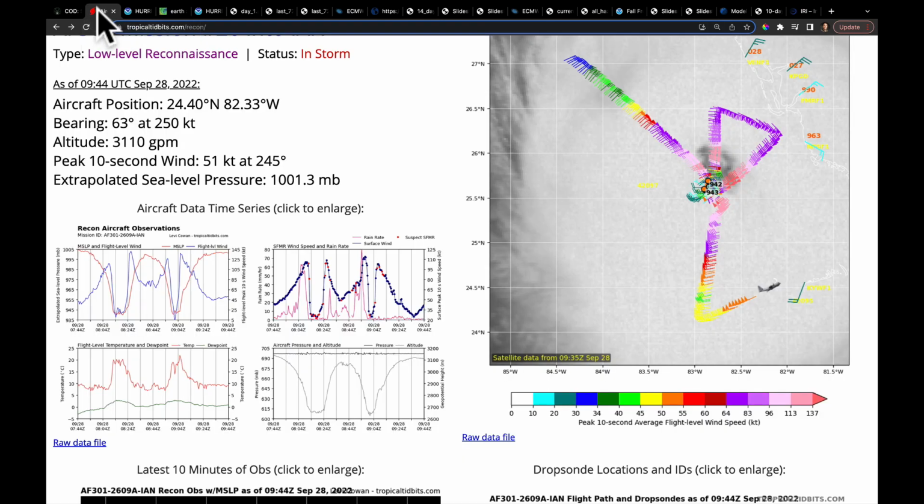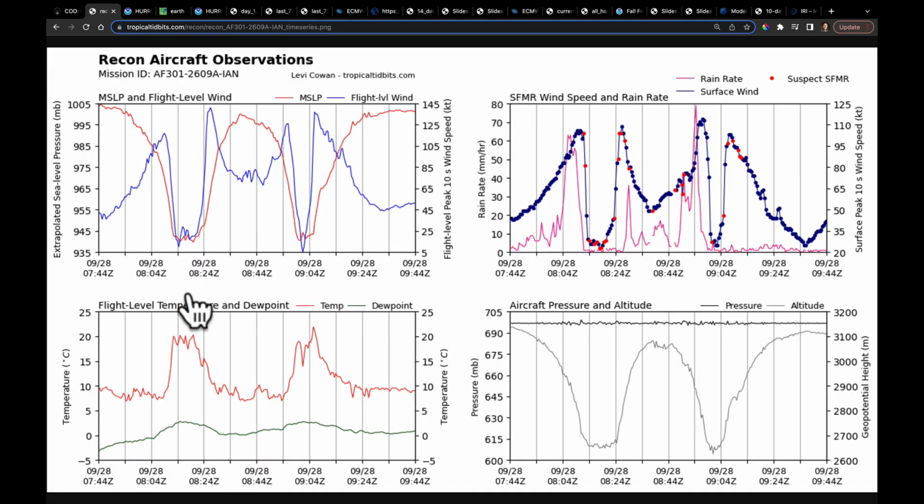So the hurricane hunter yesterday made a very interesting pass right through the eye of this hurricane, two passes. I just want to show you the data because I hope you find this fascinating. So we're going to click down here on this graphic from tropicaltidbits.com. And what we're looking at here in red is the mean sea level pressure, which bottomed out around 940 millibars, somewhere close to that. But you can also see the flight level winds. The left-hand side of the hurricane is significantly weaker than the right-hand side in both of these eye wall penetrations.